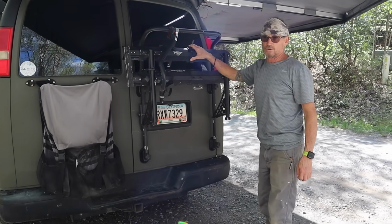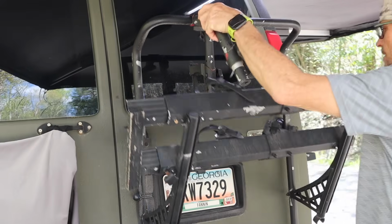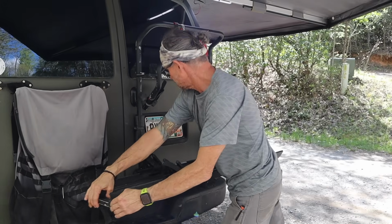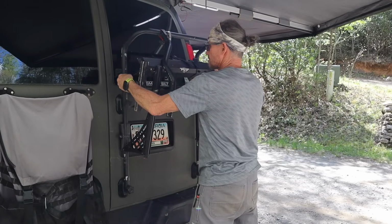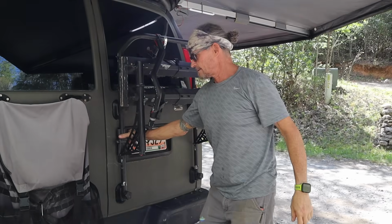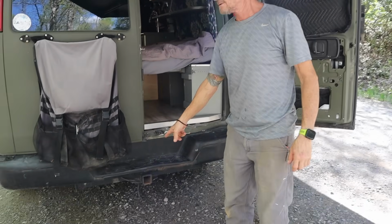We got a Winnebago bike rack. It'll hold 2 bikes. So it goes, this stretches out. You're able to take 2 bikes with you. Okay, coming into the back, you also have a Reese hitch.